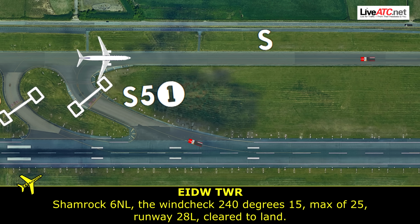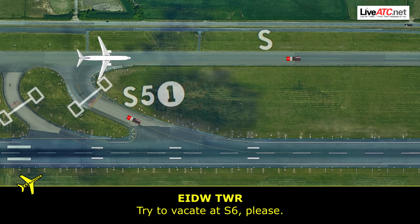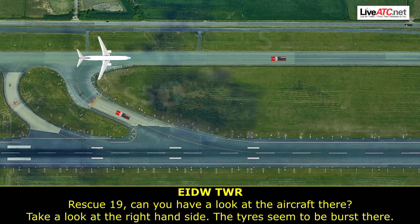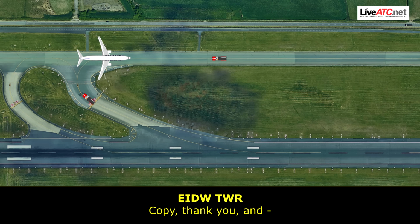Rescue 19. Shamrock 6 November Lima, the wind check 240, 15, max 25, runway 28 left, clear to land. Clear to land 28 left, copy the runway clear, Shamrock 6 November Lima, thank you. That's vacated Sierra 6, please. Welcome. Now Rescue 1, can you have a look at the aircraft there that's on Sierra 5? I think on the right hand side the tyre seemed to burst there. Any fire, tyre on the right hand side as well. Copy, thank you.